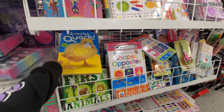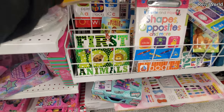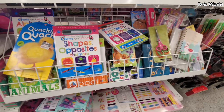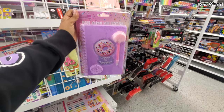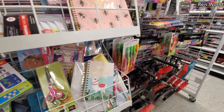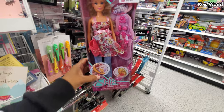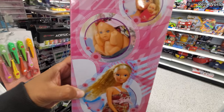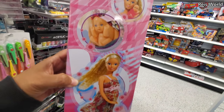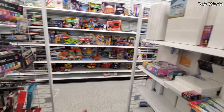Doc McStuffins, you're my favorite. Oh, look at that. $3. How cute. Little touch and feel book. There's a donut one. That's only $4. And this Barbie, she is pregnant for $7. I wonder if her stomach opens. Let me find out. You know they have that. Or is it just hiding underneath her shirt? Okay. Because I know there's one Barbie out there where you can open the stomach and the baby comes out. I know, sounds kind of weird.